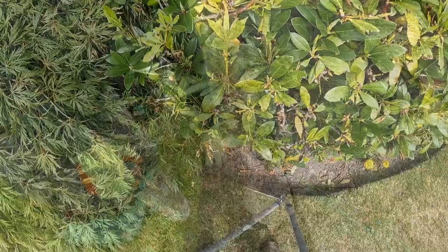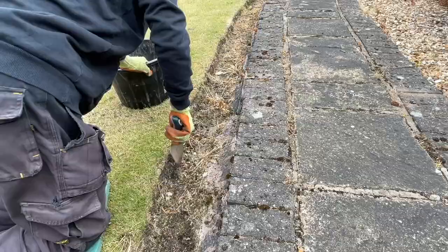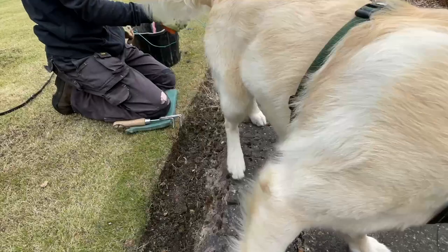I've now edged all the lawns with the edging shears, so now I go around and work my way through all the borders that this garden has, which are quite a few. So this takes me most of the day. But in this video, it's only, what, 10-15 minutes for you?